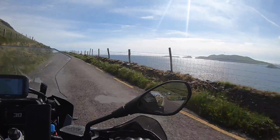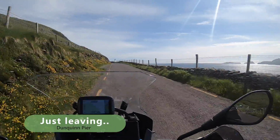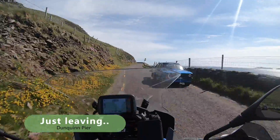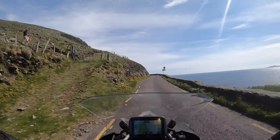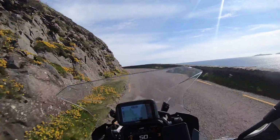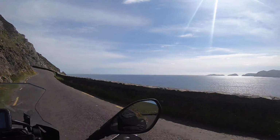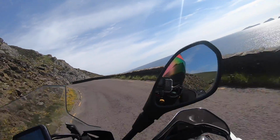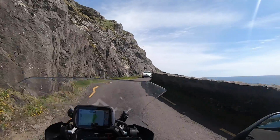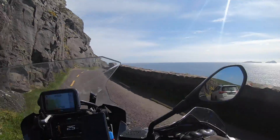So we're now on Slea Head Drive, and there's a corner up here which allows you to view out from both sides of the mountain. It's marked by a famous big white statue of a crucifix with Mary and Jesus, I think, on it, but it's just a stunning spot. Look at this for a coastal road, huh? It literally doesn't get better than this. Yep. As long as you can stay without getting creamed.